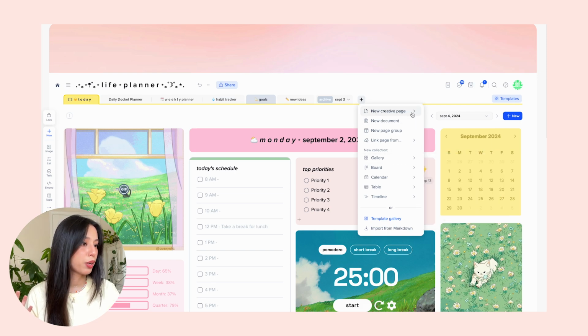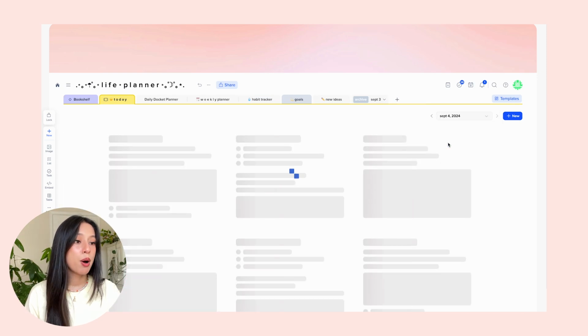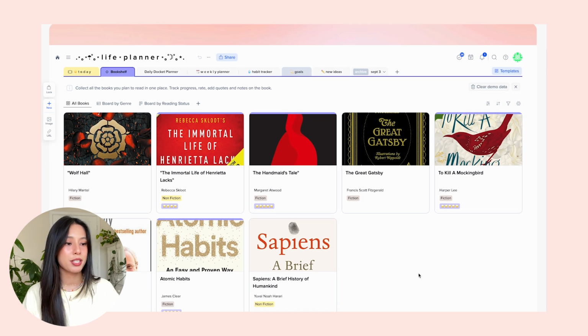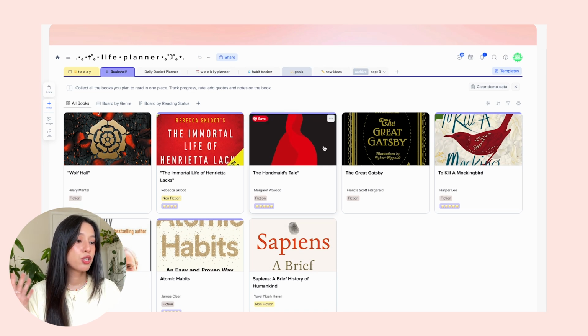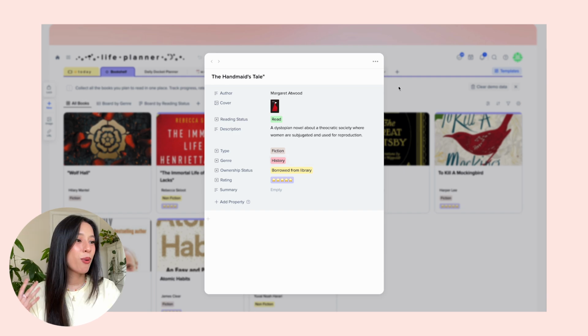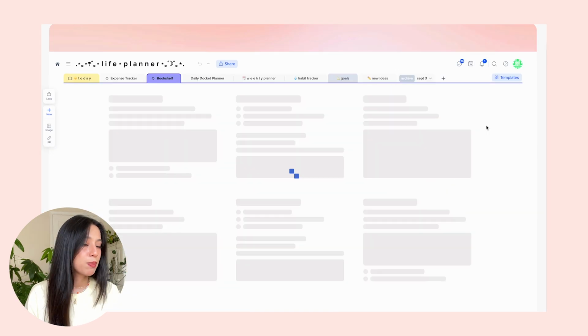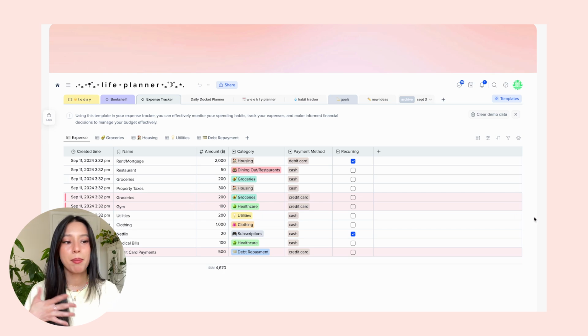So let's say I want to go ahead, let's add in this bookshelf. Boom. First of all, this template, it's built right in, and now I just have this very easy place to track all of the books that I'm reading. Or let's say that I want to add in an expense tracker. Boom. There it is, ready for me to start tracking my expenses.